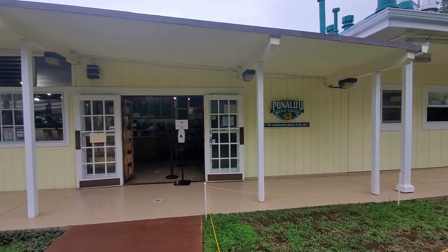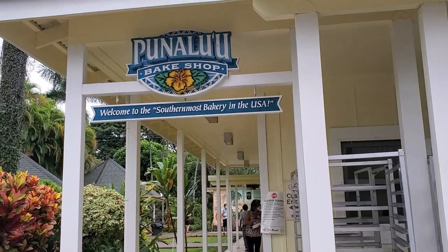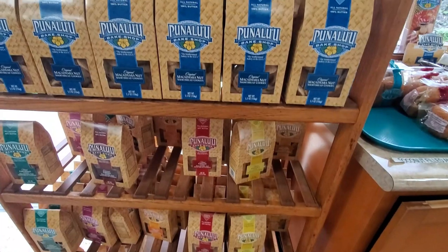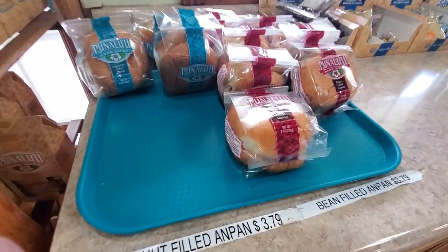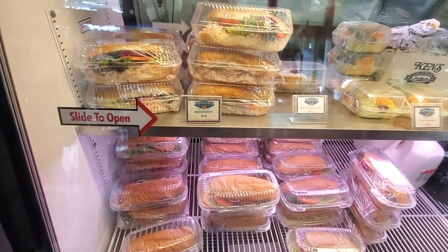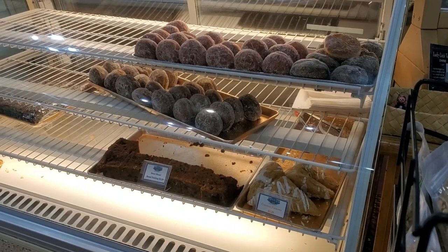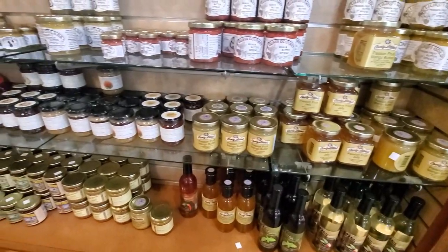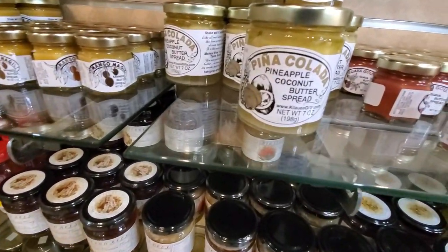After finishing up the park, we headed to the Punalu'u bakery. It's famous for their sweet breads and malasadas and other baked goods. Inside, they sell cookies, different breads, rolls, even energy bars. And they have pre-made sandwiches if you're looking for a lunch. They sell cappuccinos and different coffees and also their famous malasadas. They also sell jams and sauces to take home as gifts.